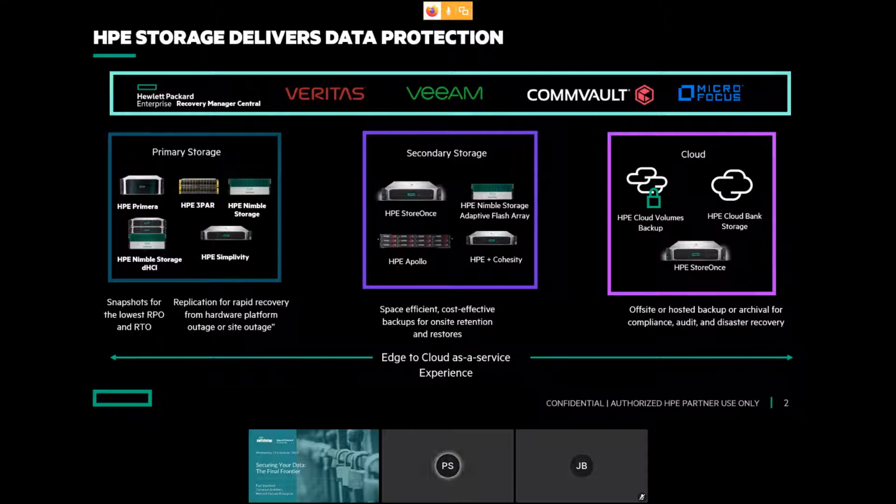Now, as we work down here, most customers are utilizing a primary storage solution. This may be HP technology or it may be from another vendor. And the majority of customers that we work with today are utilizing virtualized estates. So they may be using VMware or Hyper-V or another product to virtualize their current infrastructure and applications that they're utilizing and storing on primary storage.